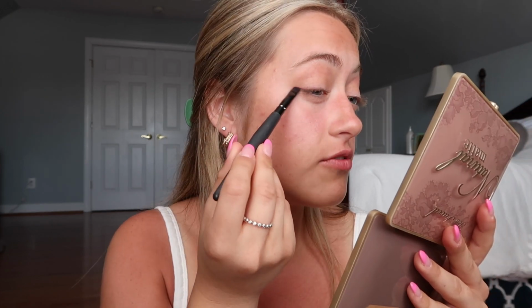Today I'm just gonna leave it pretty light, and sometimes I'll flick it out at the end and make a little mini wing just like that. But you know, not all the time. It just depends on the vibes and where I'm going, what I'm doing. But I do like to do this on the lash line just to make them look super thick and pretty. And then I'll just do a really light flick for a wing. And so that's what that looks like. Super natural. It really doesn't look eyeliner-y, but it looks like a little something.